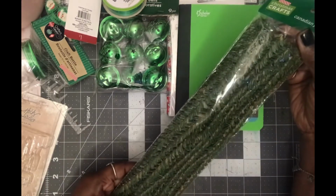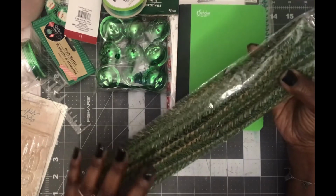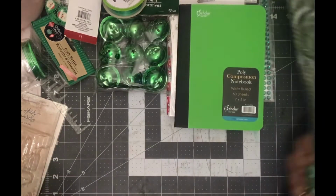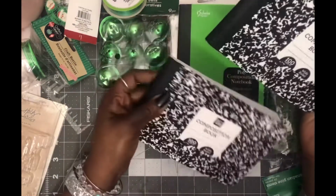Some pine stems, which is good for all sorts of things. You can really use these to make wreaths, decorate frames, everything. That's nice. This one is the half composition book.